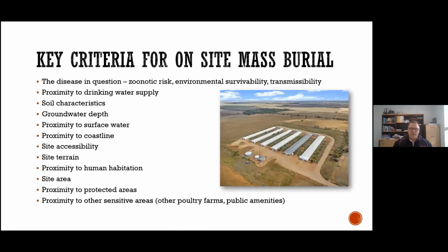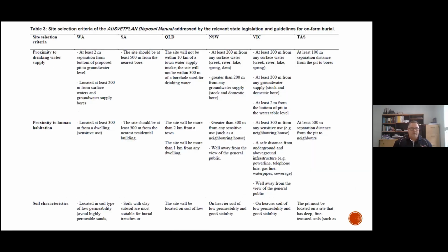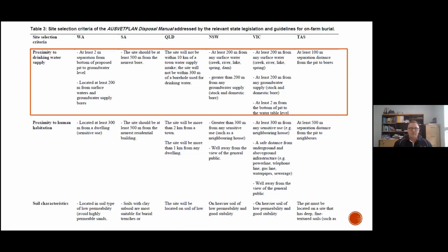If we are looking at on-site mass burial, these are the key criteria that are highlighted in the AusVet plan. So I've gone through those previously. Each one of those needs to be considered independently. When we have a look at the state guidelines and state regulations in terms of on-farm burial, just have a look at that first row there, proximity to drinking water supply. It's not consistent between states.